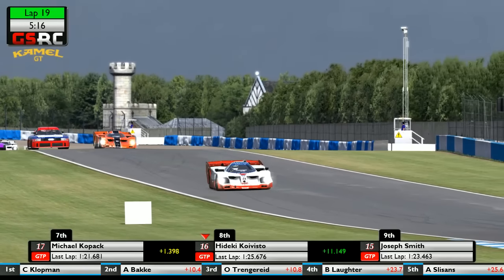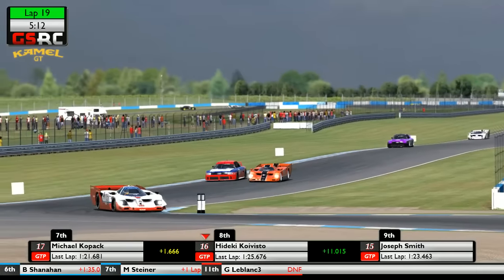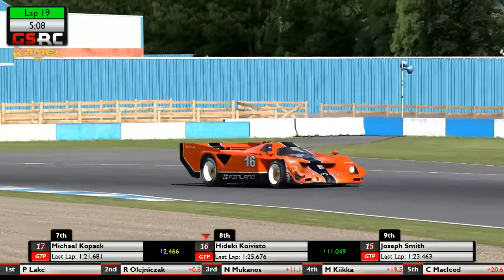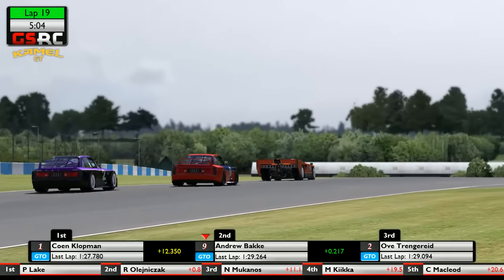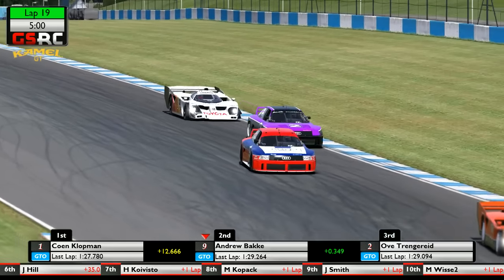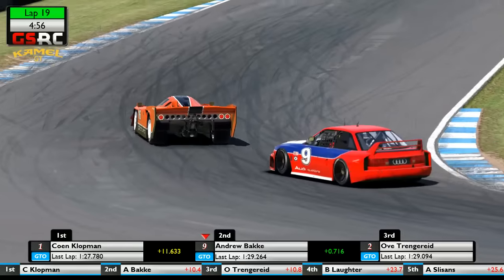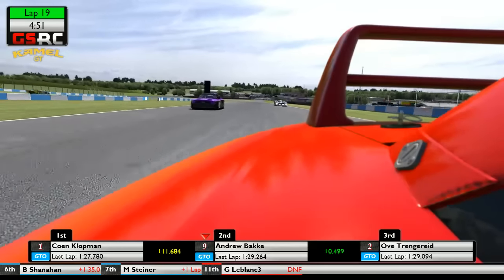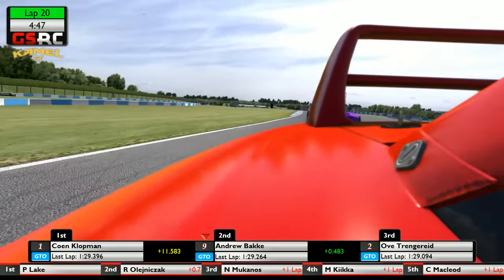But that really separated Ove and Andrew there for that second, third Audi battle. Now, we've seen them separated before, and it took a couple laps for them to come back together, but they don't have a couple laps this time. Now Ove is right back up on the rear wing of Andrew. One more GTP to get through. That's going to be your third place GTP, Nicholas Mukanos behind him. And that was Hideki Koivisto sliding to the inside of the chicane that allowed Ove to catch up to Andrew.